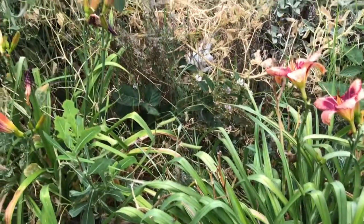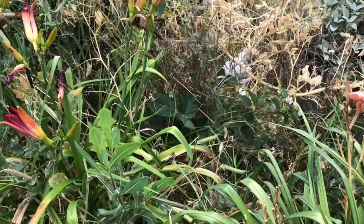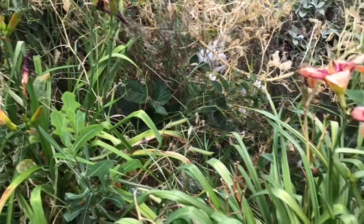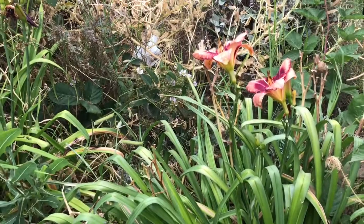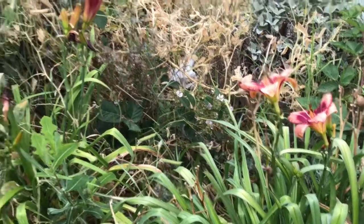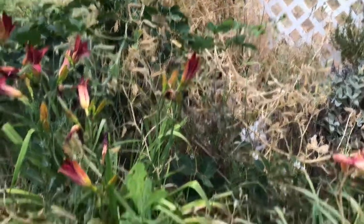And all my California poppies, I don't know if you can tell that's what they are, but that's what they are. They're all drying out and looking bad too. They need to get pulled out. Pretty soon, this area will look really pretty again because I'm gonna cut all this back.